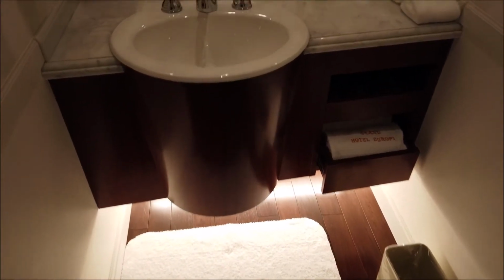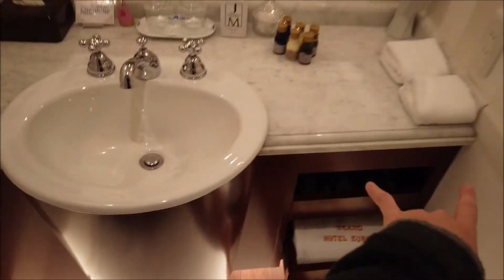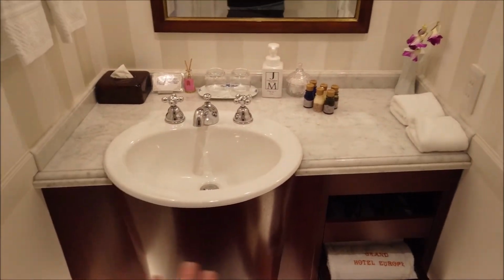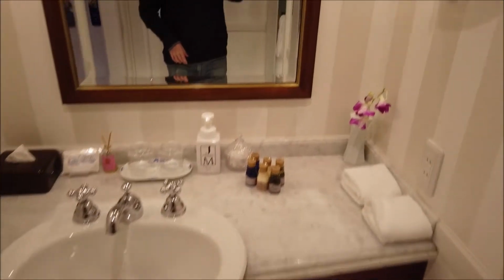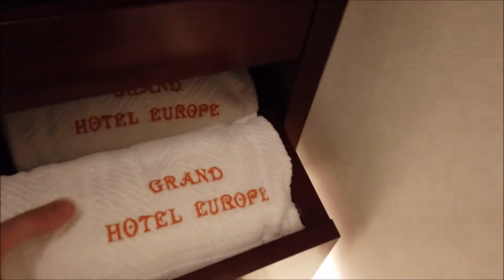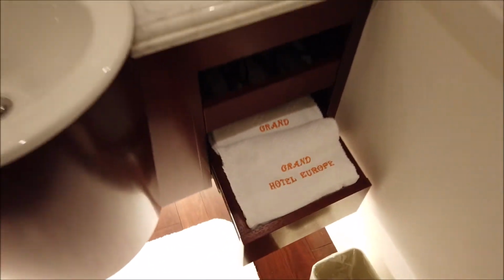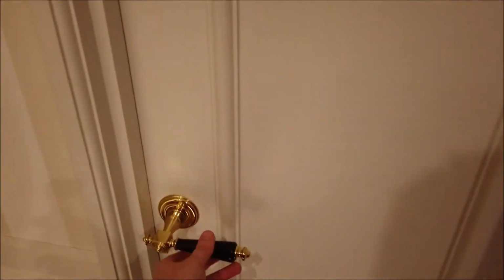I really like that. I also like how the sink just kind of curves out, and that this is at an angle. It's just such a small touch, but it's nice. I think it adds. And the wallpaper too, just the striped wallpaper. Definitely a fan of it. And is this a towel? Yeah, I get some nice embroidered towels. That's a plus. All right, turning directly around, there's this small room here.